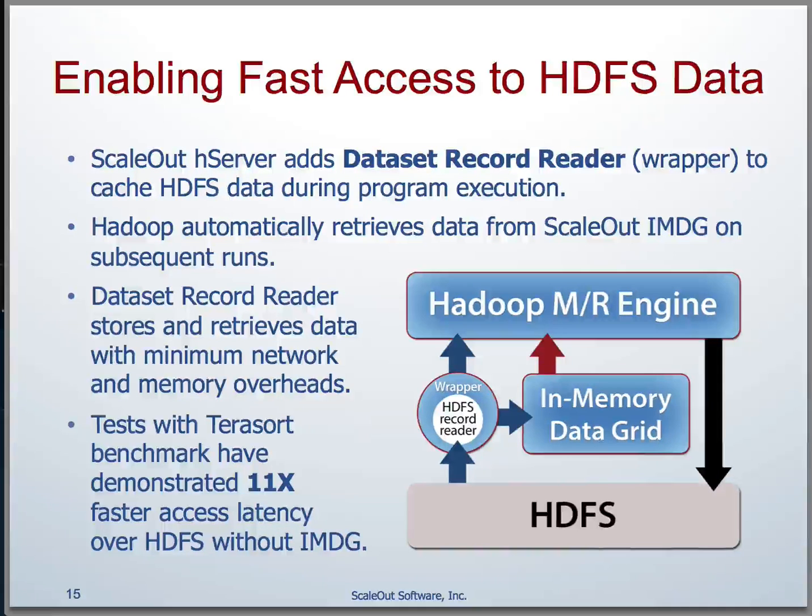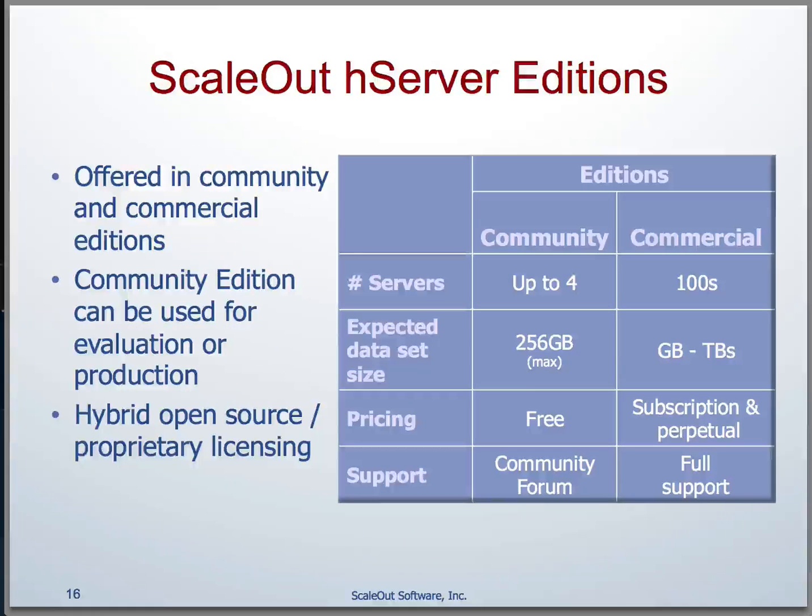So let me turn it over to Dave to tell you about how we're selling the software, how we're distributing it, and then I'll get back and I'll wrap up and tell you what we've learned today. Dave? Okay, thanks, Bill.